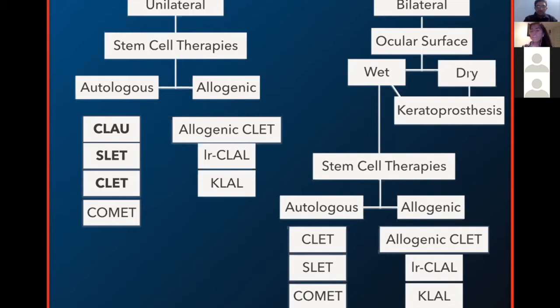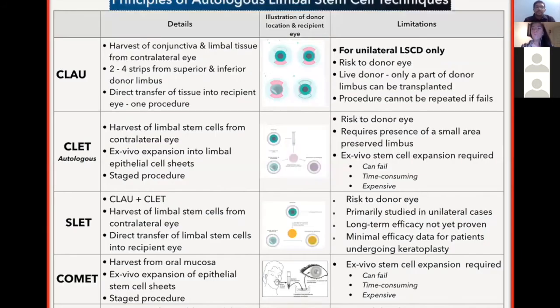Now, how is it different? Well, not much, except for the fact that you don't have conjunctival limbal autograft, as mentioned in bold, and SLET and CLET are options. COMET is an option. However, for SLET, currently the studies are rare in terms of bilateral. If we are doing bilateral SLET, then immunosuppression is of the utmost importance. So let's go through it step by step.